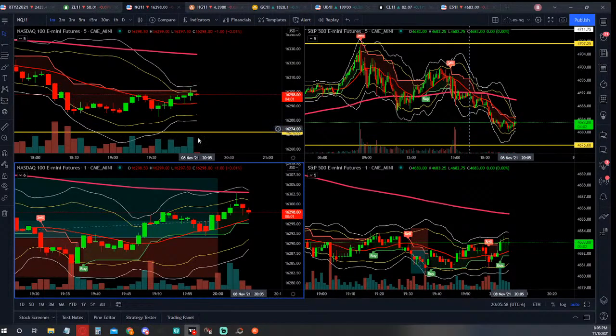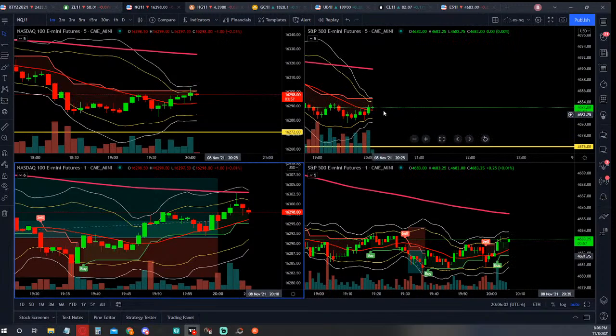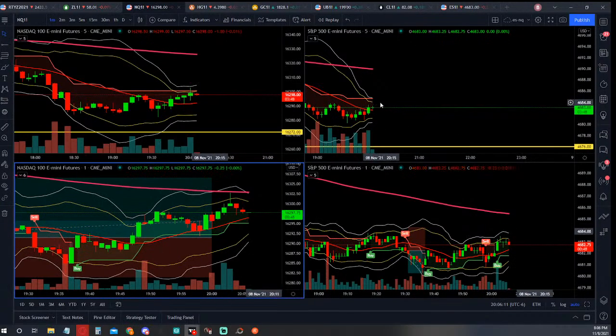We did have down. Oh, that's interesting. Oh yeah, that's why I was looking at the wrong thing. Did have downtrending bands here into this trade on the 5 minute. So that could have been a warning sign.